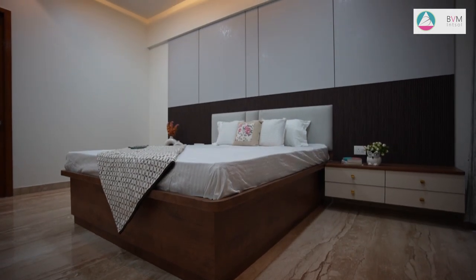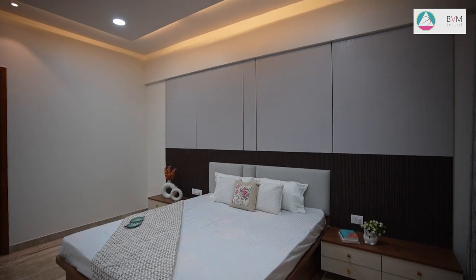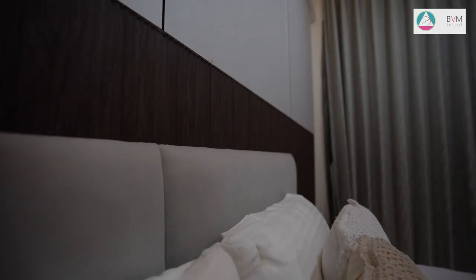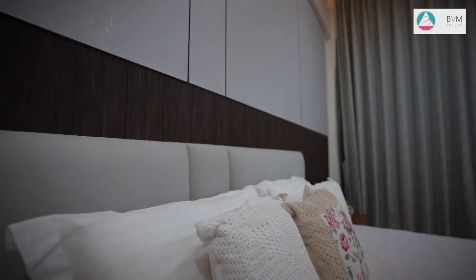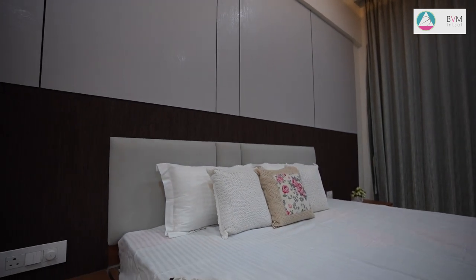Behind the bed, a striking back panel with groove designs adds a touch of modern sophistication to the room. The grooves create a subtle yet captivating pattern that draws the eye and adds depth to the walls, serving as a stylish backdrop for the bed and enhancing the overall aesthetic of the space.